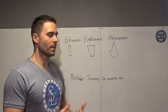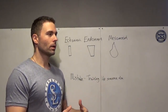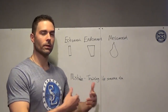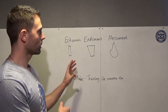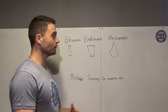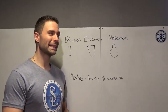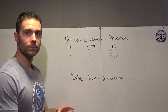An ectomorph would be better suited putting some rest periods in, making sure that they are lifting a lot of weight, making sure that they are eating a lot, making sure that they're doing things in order to gain muscle mass. And in order to put on weight, they're going to have a completely different program than a mesomorph would. Now, they might both be able to do some similar exercises. They might both be able to do the same program and get a lot of progress.